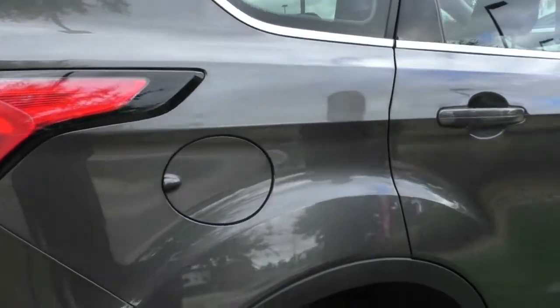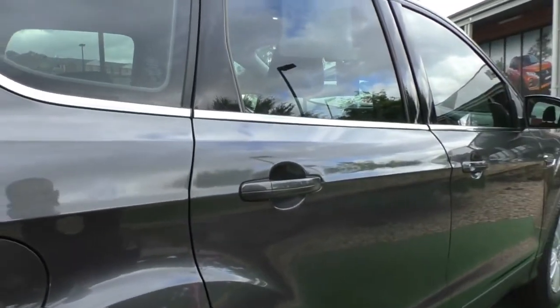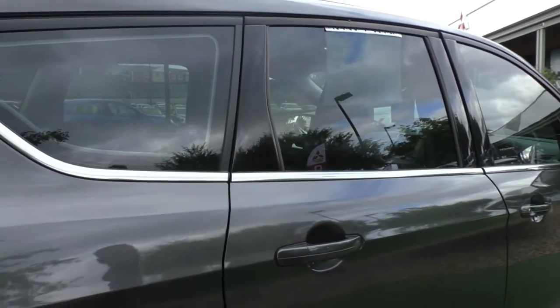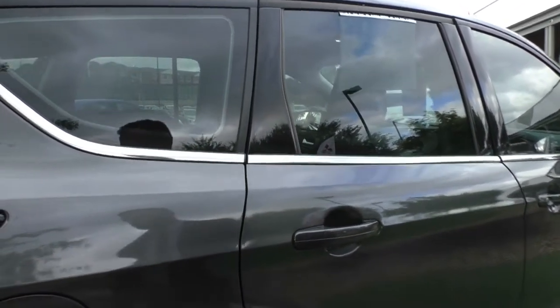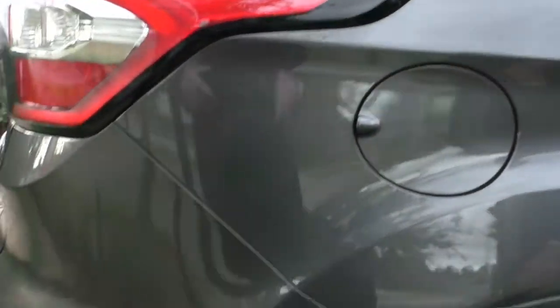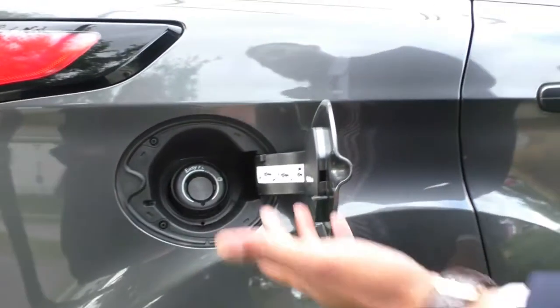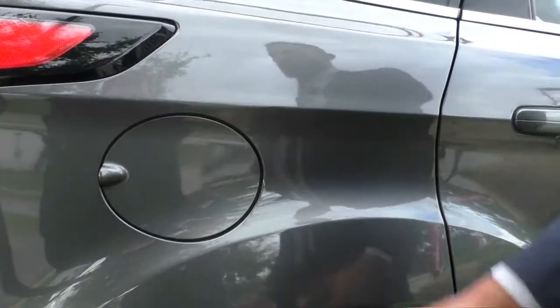Now your windows have been slightly tinted, but if we wanted to go darker, they might actually already be the darkest legal tint. Guys, pay attention to the paintwork along this vehicle because it is in beautiful condition. Fuel filler cap is on the driver's side. There is no actual fuel filler, you just have to push the nozzle in there and it's fairly easy to fill up.